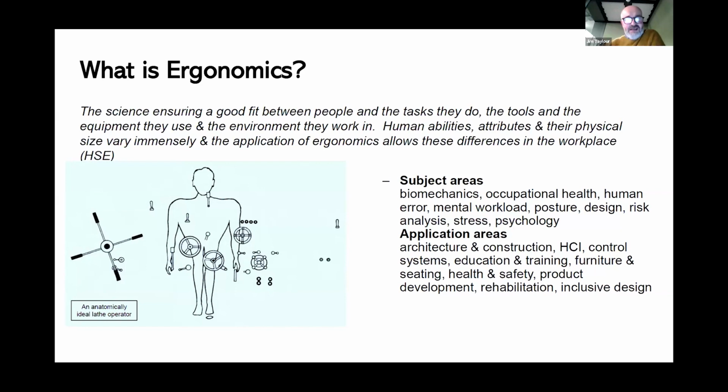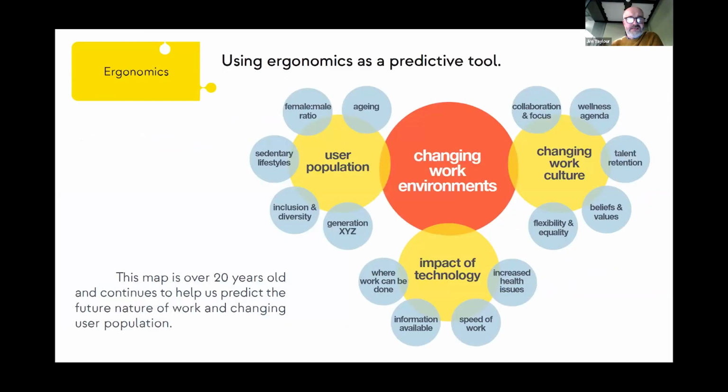We'll park that. The subject areas include all sorts of areas, including mental workload, stress, biomechanics, and the application areas are very broad too. But essentially, it's a good fit between the individual and the tools they're using, the work that they're doing, and the environment they're working in, so that they can be healthier, happier, more productive.